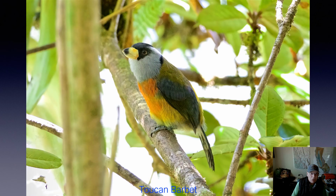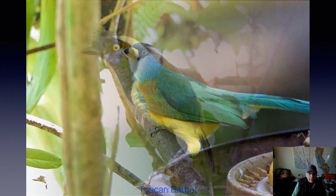Barbets, toucan barbets, almost a bird that has disappeared. It was collected indiscriminately for bird collectors, people that like to keep birds in cages. Has a beautiful song, but they're coming back slowly but surely. They are repopulating their area.